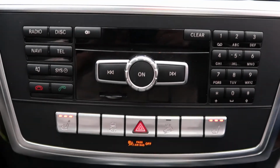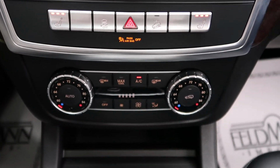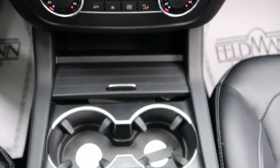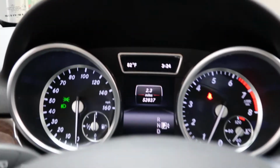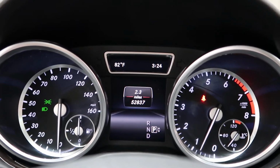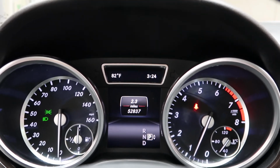hard keys for a media display, heated seats, dual climate controls, cup holders. This ML350 has 52,837 miles, Carfax and service records available online.